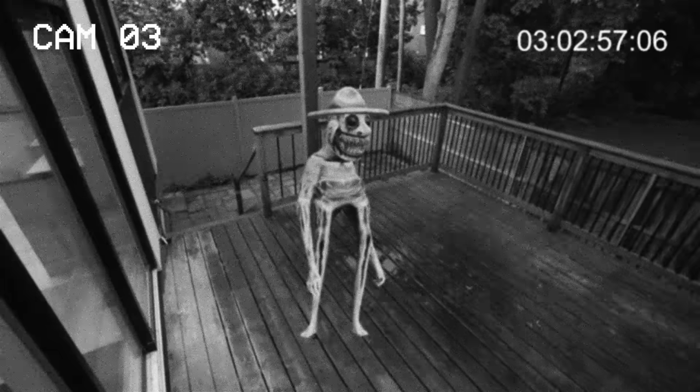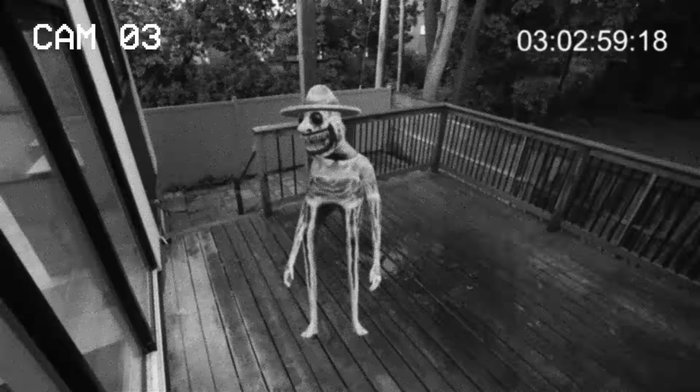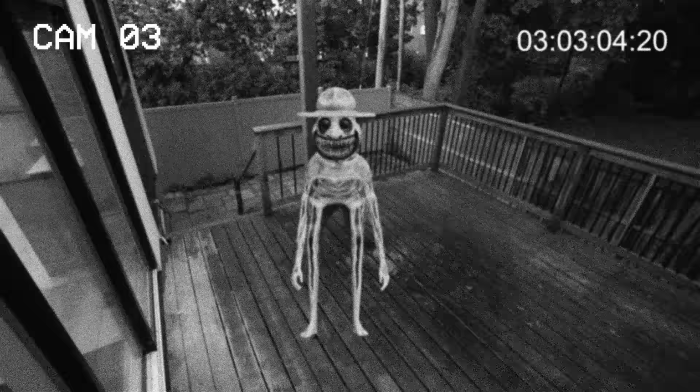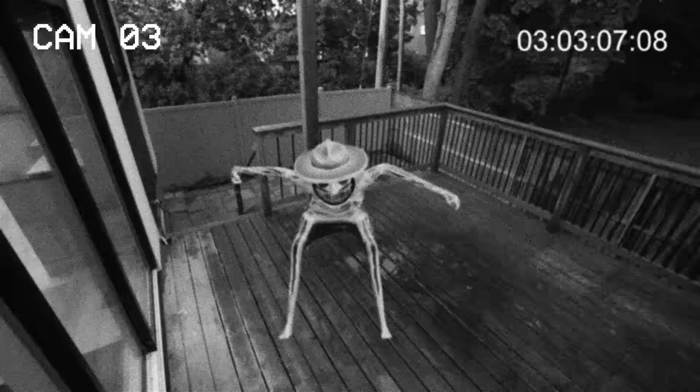So I'm thinking, what just happened? This is a problem, right? So I decide to check the back door, and this is what I saw. Of course, the zookeeper from Zoonomaly is literally standing there. The same thing happens, the camera glitches, and it turns off. I'm not even sure how they know where the cameras are.